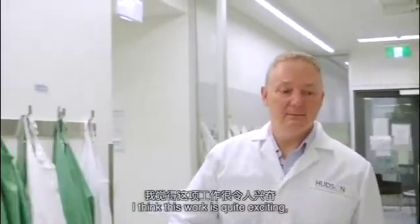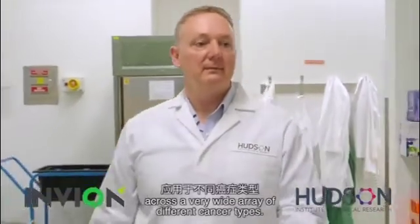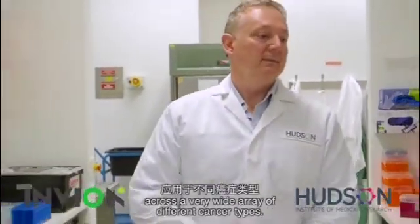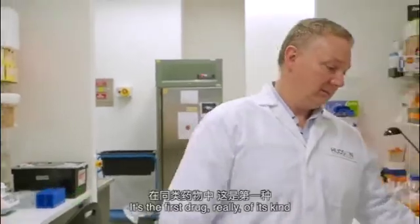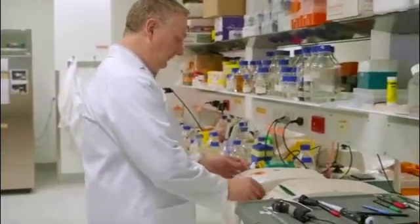I think this work is quite exciting. This is a brand new way to treat cancers and it has applications across a very wide array of different cancer types. It's the first drug really of its kind that I've seen that can do that. My name is Dr. Andrew Stevens and I'm from the Hudson Institute of Medical Research.